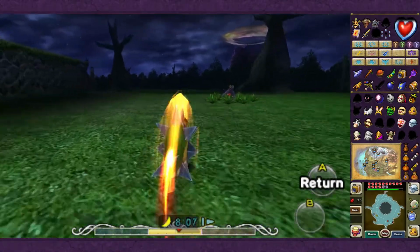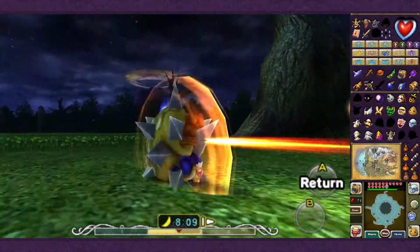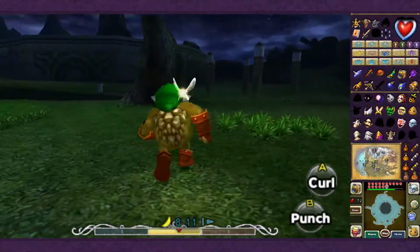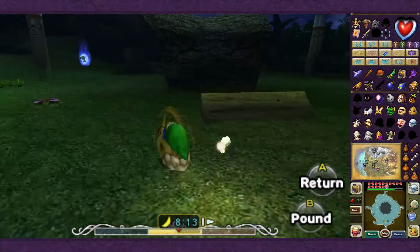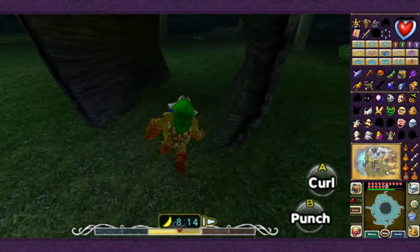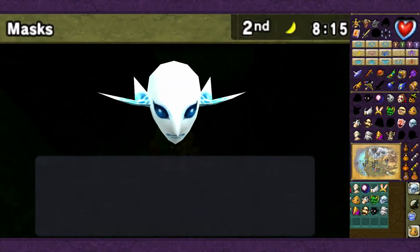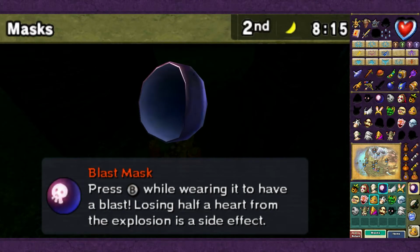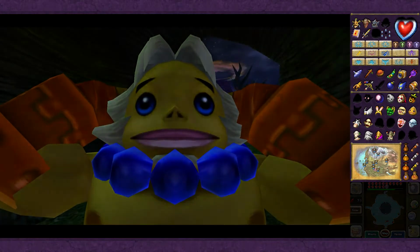But what I need to do for now is head over here partway towards Woodfall, which I never really noticed how clearly you can see Woodfall in the distance there. We need to head to this rock. If you remember, the Skull Kid and Tattle and Tail sheltered under here when they first became friends. But what we need to do is reveal a secret cave here.